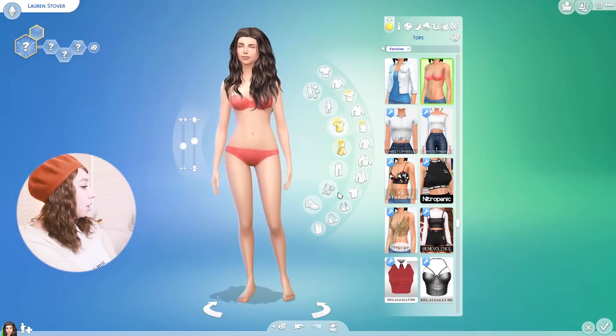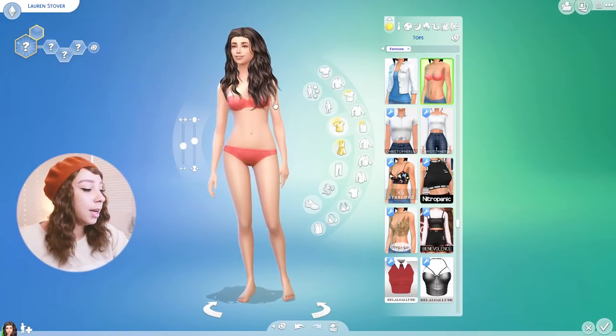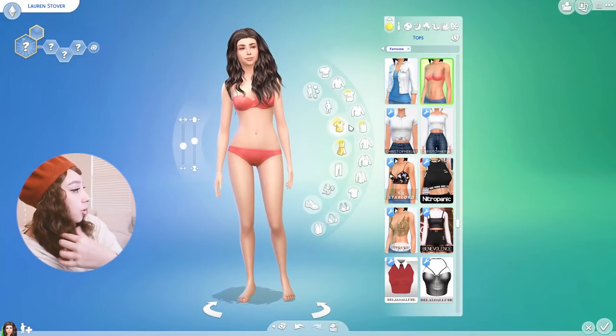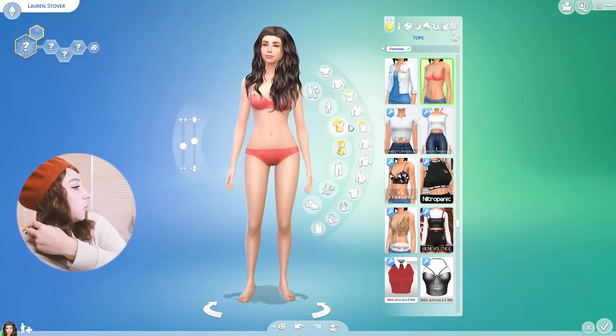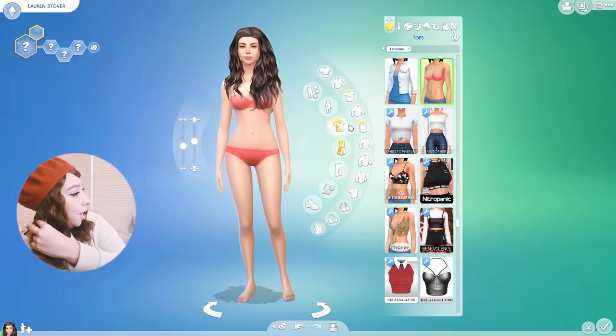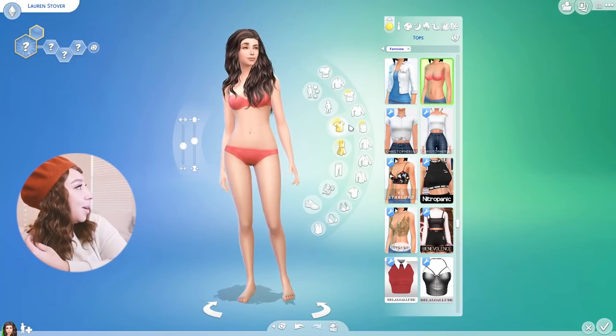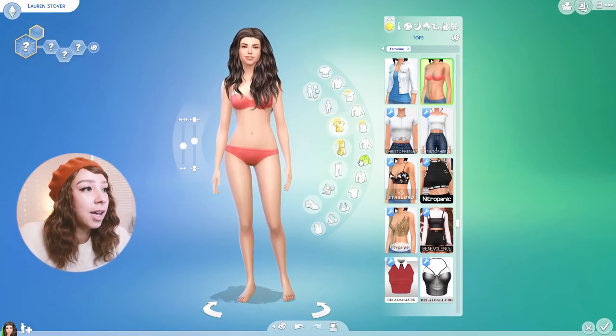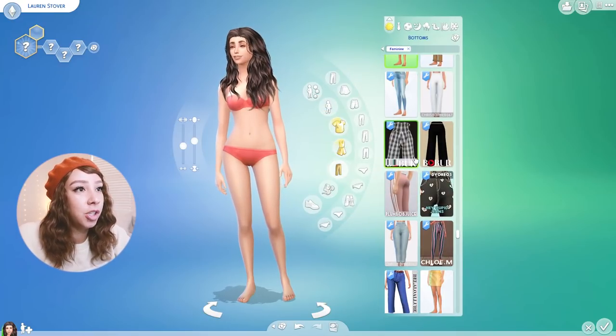I missed that. We're just going to go with this hair for now. I might change it later. But as far as her style goes, she says, mostly just high-waisted jeans with Vans and a cute shirt or an oversized t-shirt depending on the mood. I can hella relate to that. Okay, so let's get her into some high-waisted jeans.